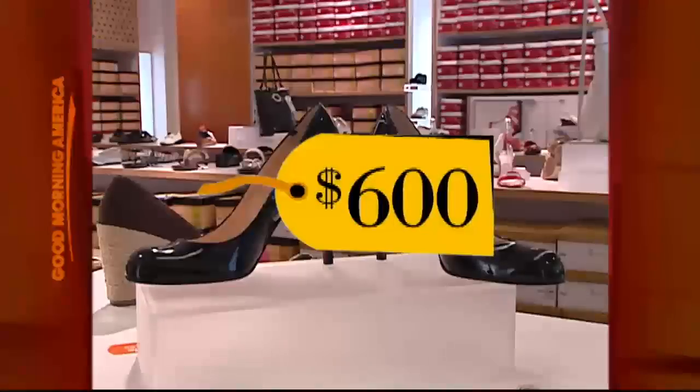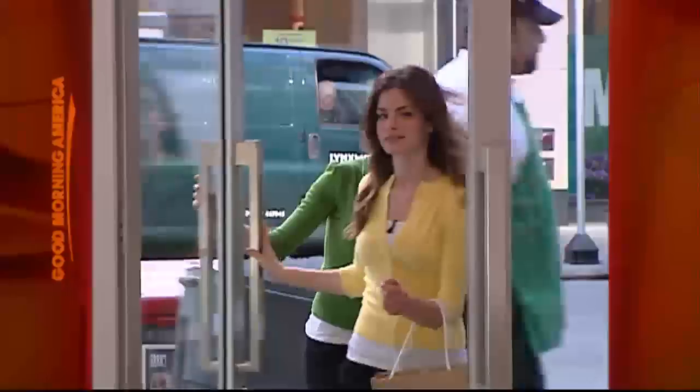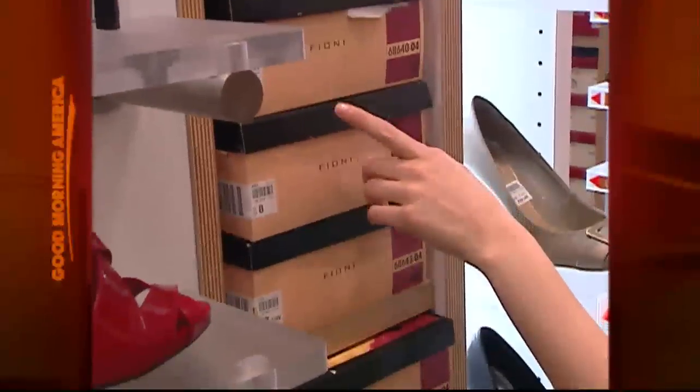The price tag for these classic black patent leather Christian Louboutins? $600. Which begs the question, is there really a difference between a $600 shoe and one from a bargain store? We sent identical twins, Maria and Helena, to Payless Shoes to see if they could find an identical pump that was up for the challenge.